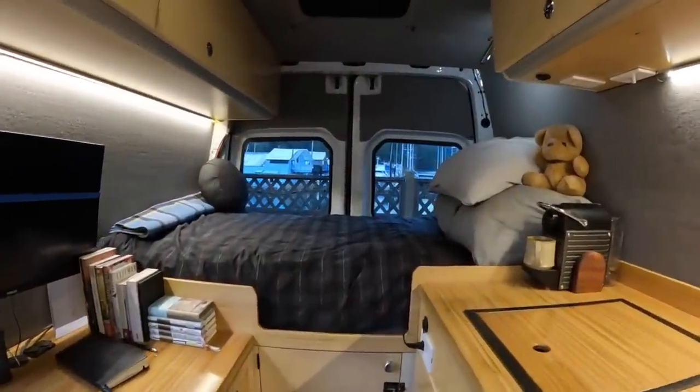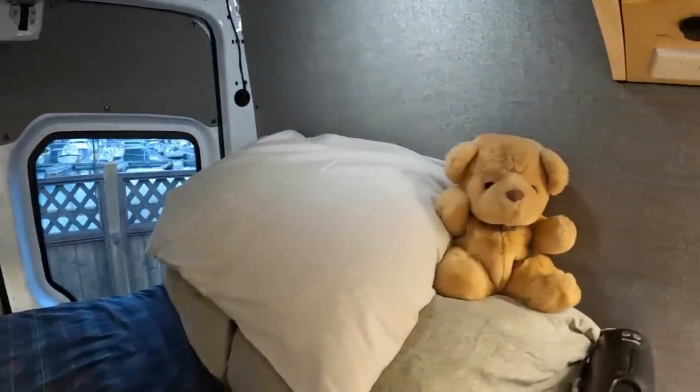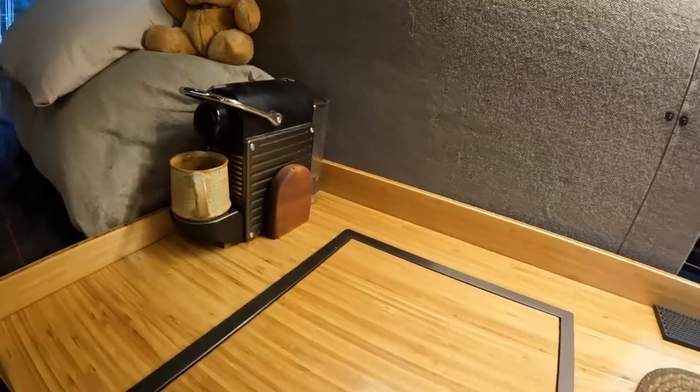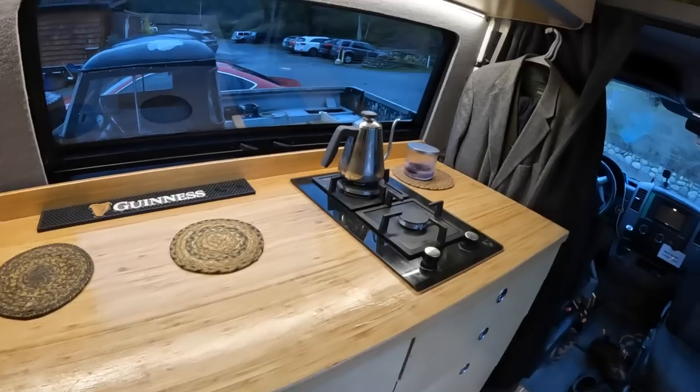The coffee maker now has its own stand, so it doesn't have to be stored away every time I move. Leave it up all the time. Exactly, for that first coffee in the morning. Coffee in bed, I learned that from you. It's a ritual that I'm very, very fond of.